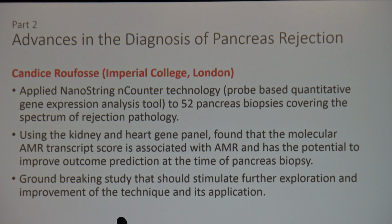The second part of the session was the advances in the diagnosis of pancreas rejection, and this was really exciting because we had two presentations for the first time on molecular studies. Candice Rufus from Imperial College did nanostring studies on 52 pancreas biopsies, and she covered a broad spectrum of the rejection pathologies and normal tissue, but particularly looking for correlation with antibody-mediated rejection.